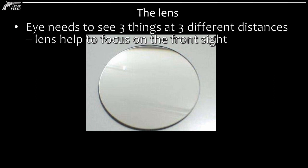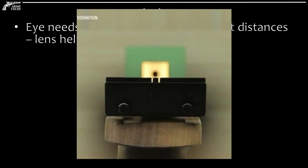In precision pistol shooting, there are 3 points that need to be aligned: the rear sight, the front sight, and the target. The eye cannot focus on 3 distances at once, so the eye must be focused on the front sight. To help the eye focus there, the lens must be made to have the focal length of your Arme Plus pistol. This will help the eye to naturally focus on the front sight and keep it from focusing on the target. We can say that the lens will make you see worse because you will see the target blurred no matter how much you try.